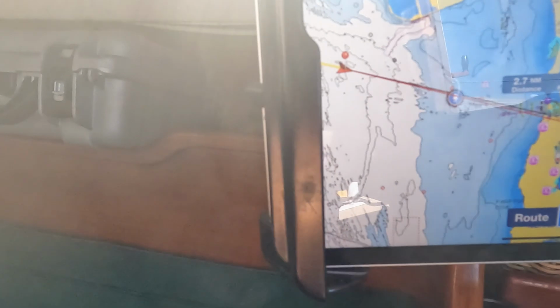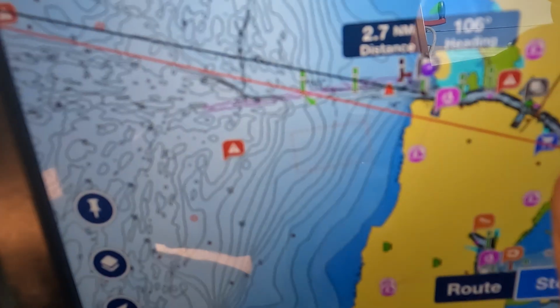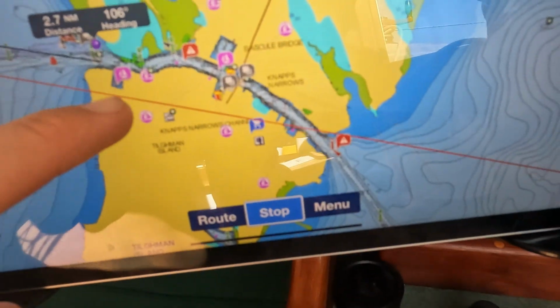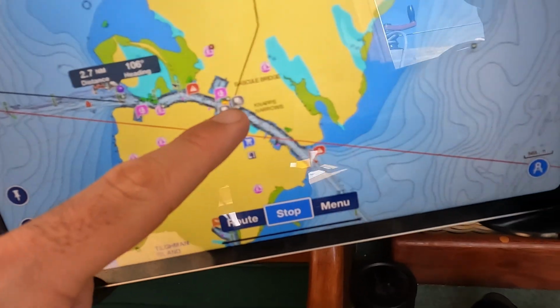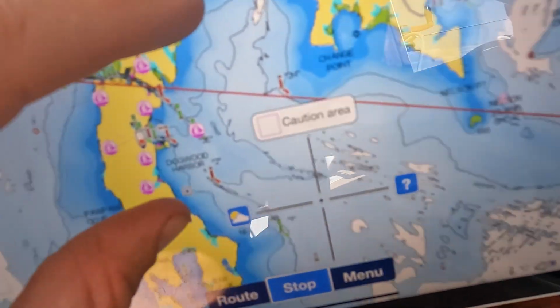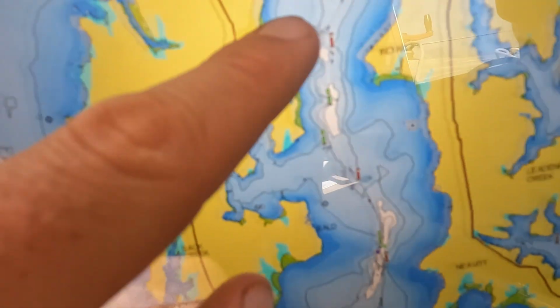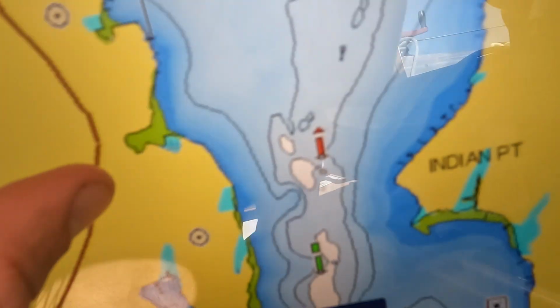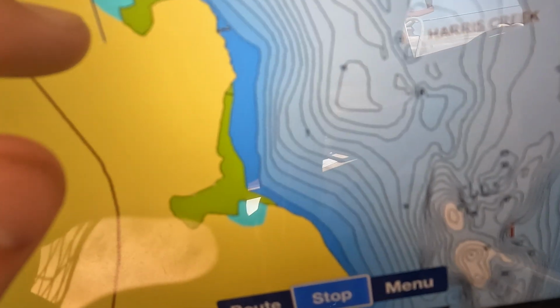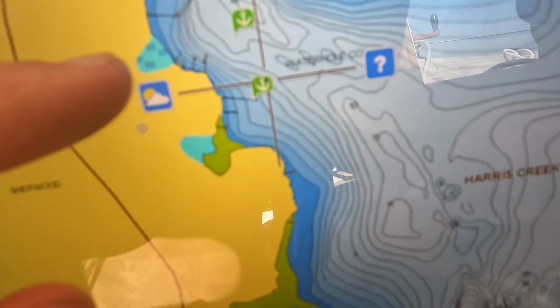Okay, I think I have a plan for the night. We're motor sailing at about 5 knots to Tilghman Island, Knapp's Narrows, which is this channel right here. I think we're going to go through that drawbridge and end up on the other side of this landmass, Tilghman Island, and then head up this channel. Right here, it looks like there's an anchorage and a dinghy dock where you can dinghy in and walk to this bar, which is supposedly a 20 minute walk.